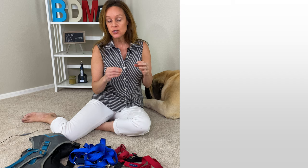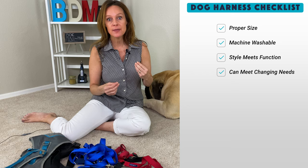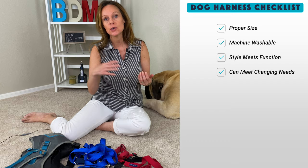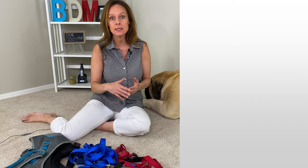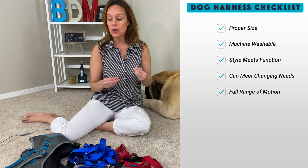Number four is to make sure that the style meets your changing needs. If you're buying a harness for a puppy, your needs are going to change as that puppy ages. Or if you are buying it for an adult dog and then you eventually have some medical needs down the road, that can happen too. So just make sure that the style is flexible enough to meet changing needs. The fifth one is to make sure that the harness provides a full range of motion for your dog while walking.